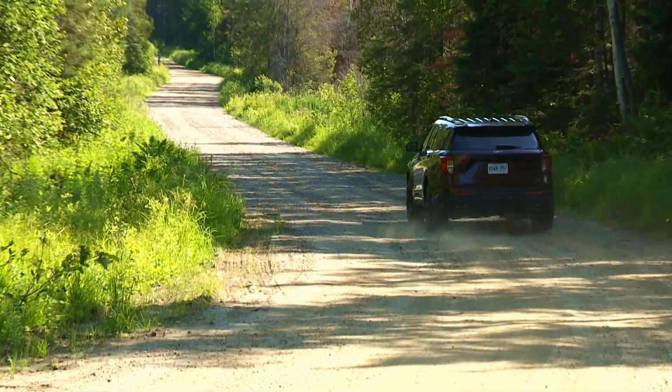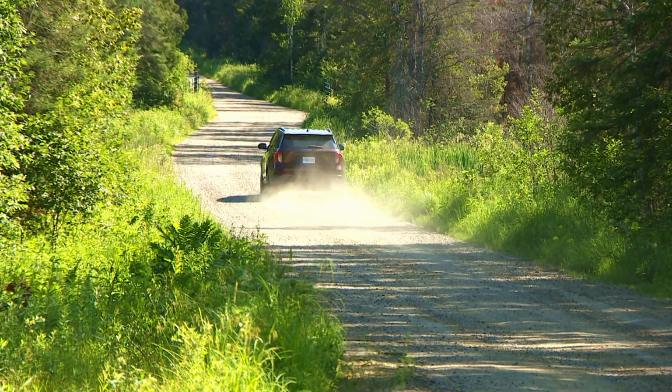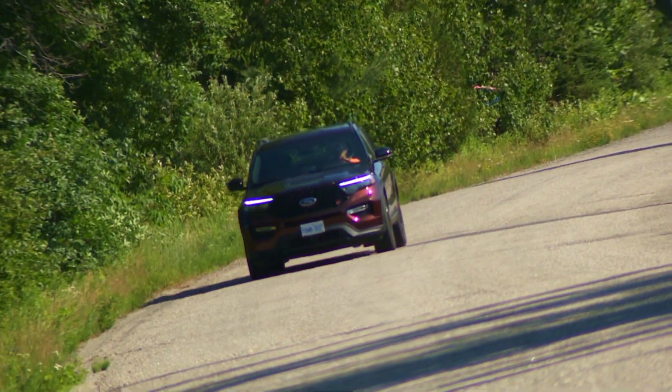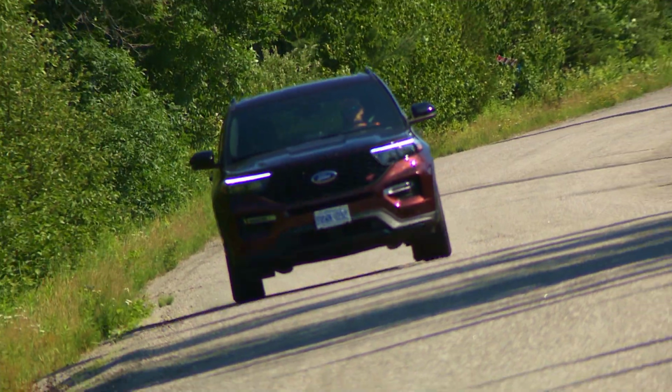Both machines are quick, but the Explorer ST feels more responsive to throttle inputs in more situations, with a significant power advantage and a power curve that's more easily accessible even at very low revs.